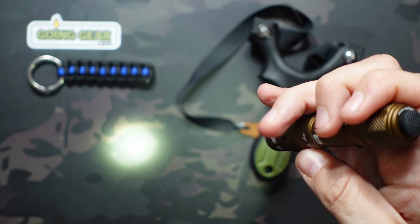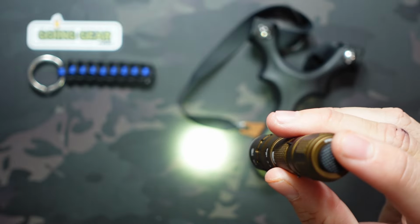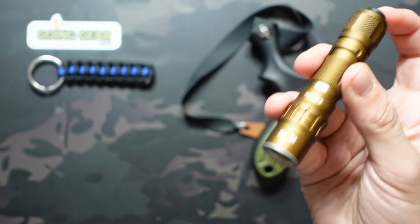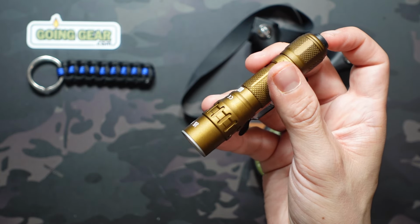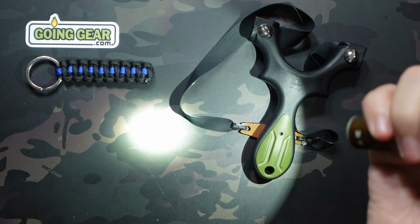And so here we have our low mode. It is obviously much lower output, but because of how you get there, I'll probably never end up using it, which is fine. I appreciate the simple operation of that high mode still. And there is no memory mode either, so even though we just left it in low mode, it goes right back into high mode when we turn it back on.